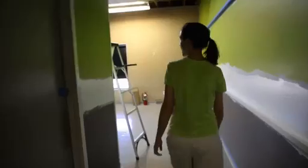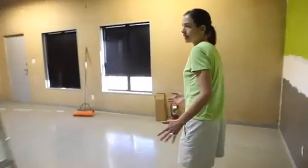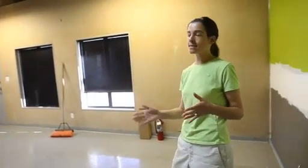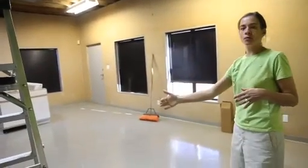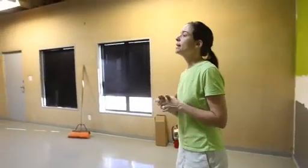Okay, so we're walking back into the parvo area, critical care area. As you can see, we've been working all day yesterday and all day today. We've made a lot of improvements. We still have a few to go. One is that we're creating a wall right here so that we can separate the parvo ward from the rest of the building, and there can be no chance of contamination, because that's really critical for parvo puppies.